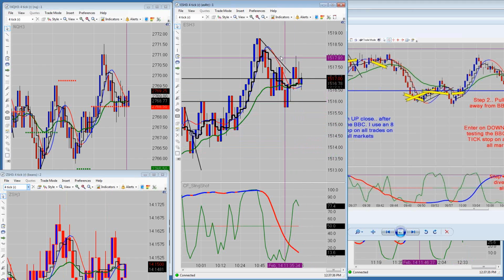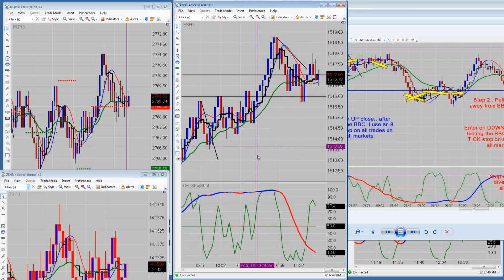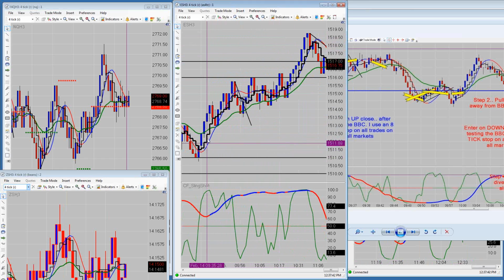Now, I had drawn a trend line on the ES a while back. We needed to get an up close off the BBC right here. Earlier on, though, we had a bullish cross with space, pull back down, tested the BBC with bullish divergence. We needed to get a close above this trend line because we had red on the cycle here at the up close of this. We did get the up close.